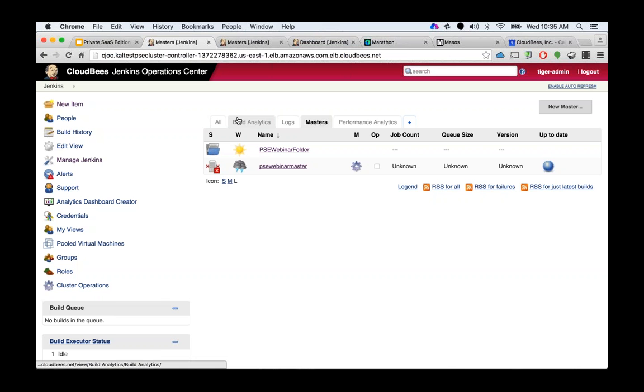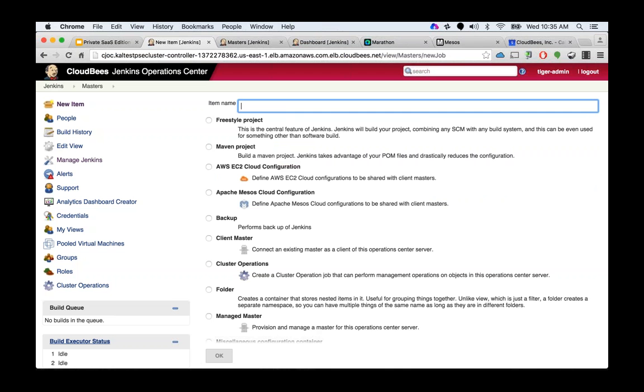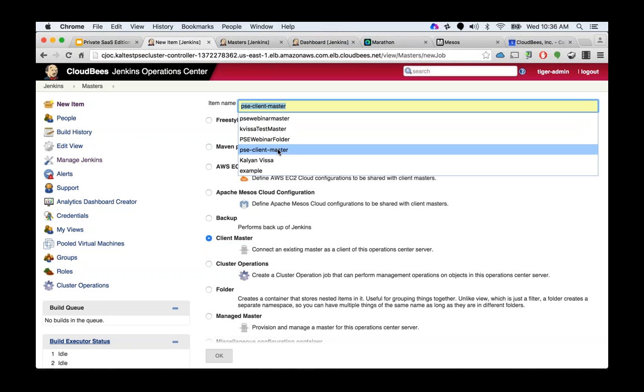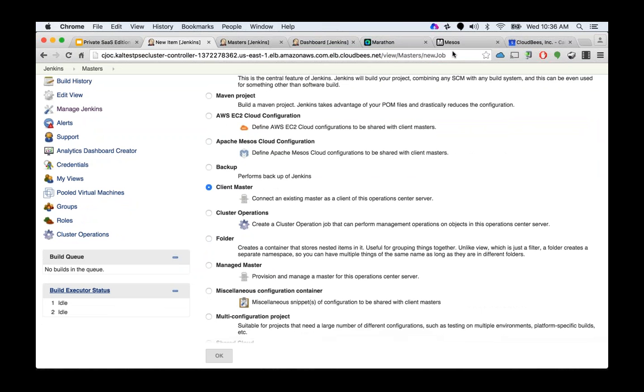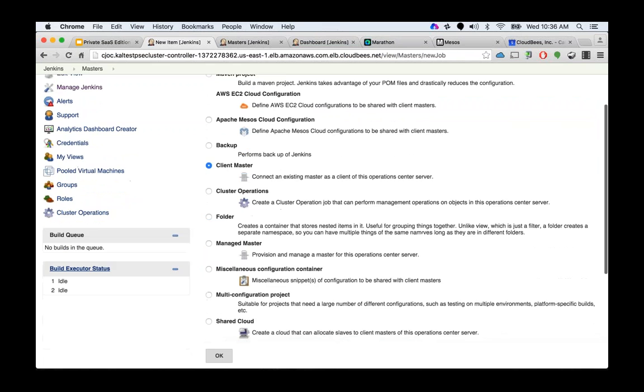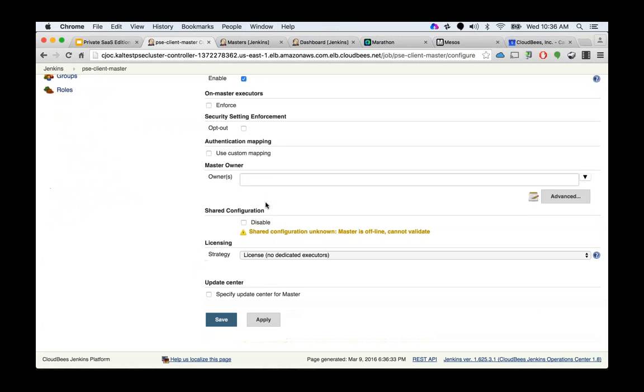So the third feature that I want to talk about is how do we connect an existing cluster to the Private SaaS Edition cluster that's been set up. Let's say that there are a few masters that exist today. You would do this for each master, and you can see how simple it is. So I would go into new item here, and I would give this a name. So let's see, PSE client master, and then we would say okay here. And we're getting into the configuration. Again, I'm going to leave the defaults in there. I'm going to hit save.